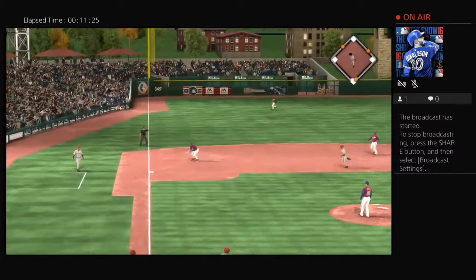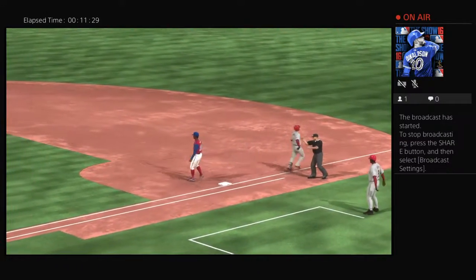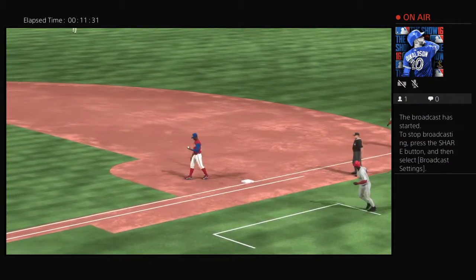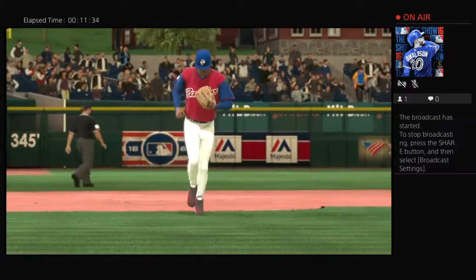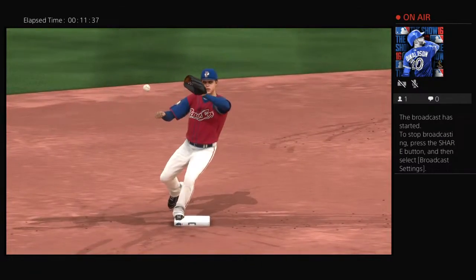And now here's a swing and a ground ball to third. Hope for one. Relay to first in time, and just like that, the side is retired. Around the horn they go. 5-4-3 to end the threat.